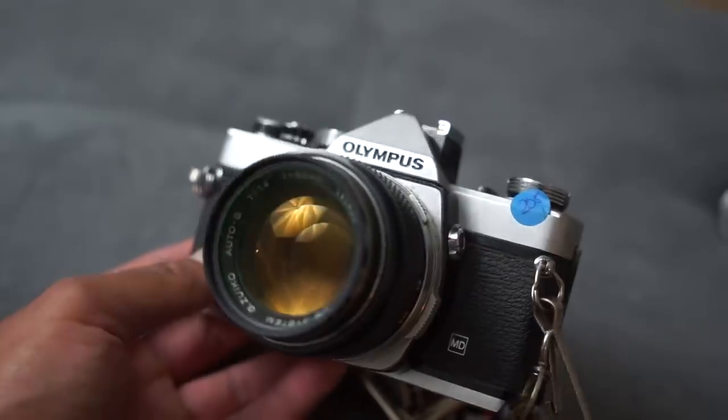All right, you guys, so we pretty much have everything laid out in front of us here and cleaned, but really quick, I want to go through each individual item and show you guys what came with this entire mystery bag. So first and foremost, the grand prize of the entire thing, we have the Olympus OM-1 MD.